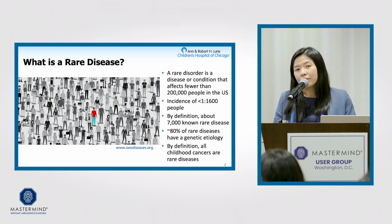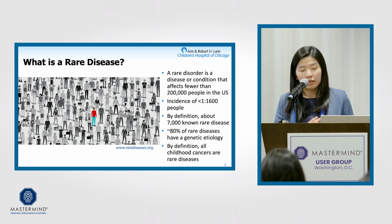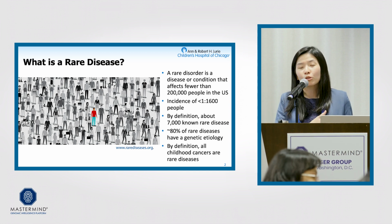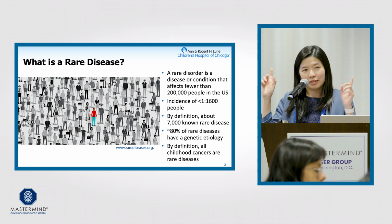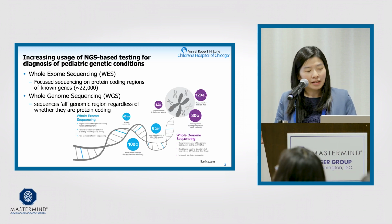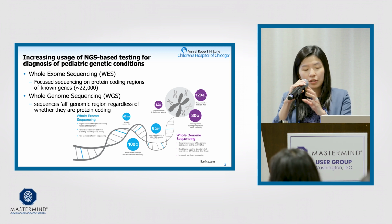So by definition, a lot of the pediatric conditions all fall under this rare bucket. For example, childhood cancers and a lot of the germline conditions are all rare. But it really is a spectrum of rare. I'm going to be telling you about some cases that are ultra rare, even rarer than the definition of a rare disease. But overall, we know, as attendees of ASHG, that NGS-based testing for pediatric patients, for pediatric germline conditions or malignancies, has really exploded over time.